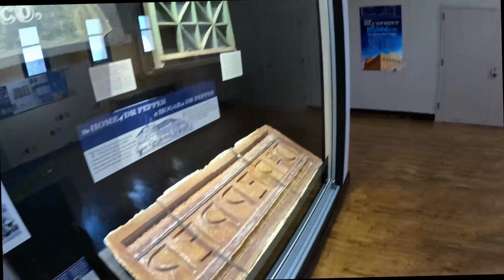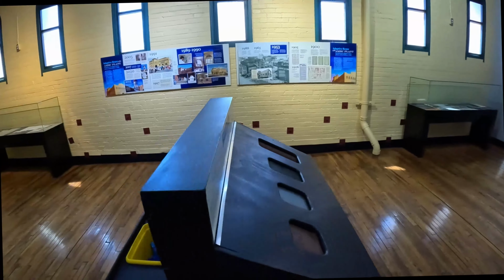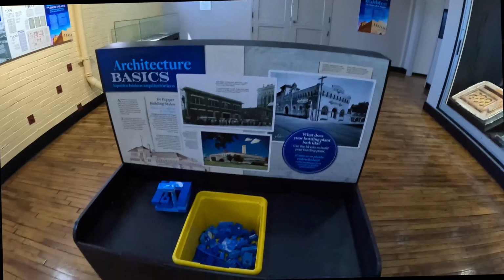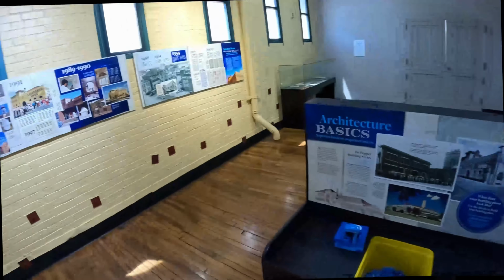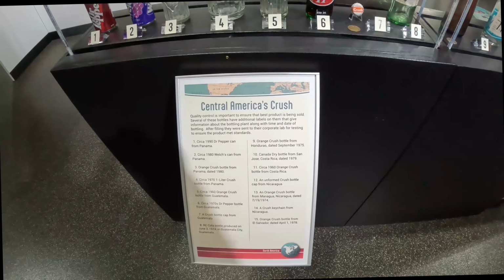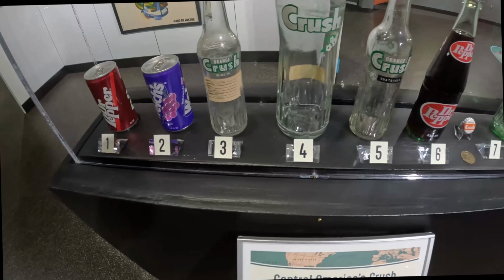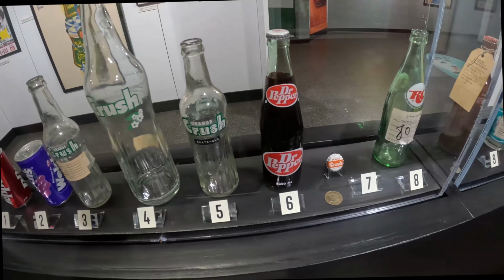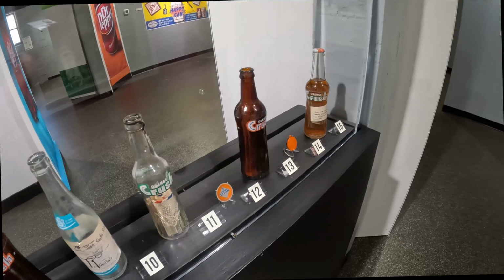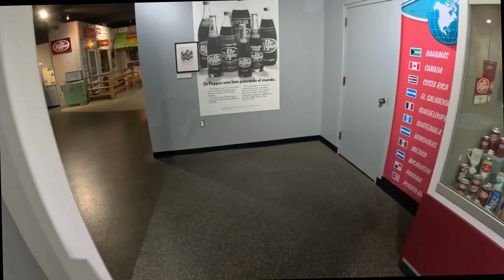The origin of the name Dr. Pepper is unknown. There are several stories, but the museum was unable to verify any of them. In 1891, the Artesian Manufacturing and Bottling Company started making Dr. Pepper. The company moved from Waco to Dallas in 1923, and currently there is no bottling plant in Waco.